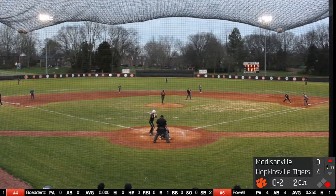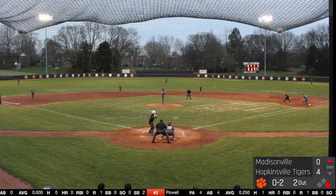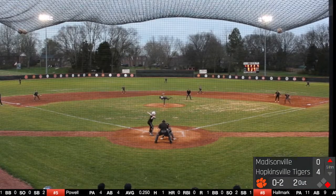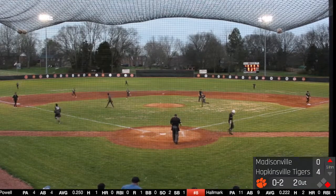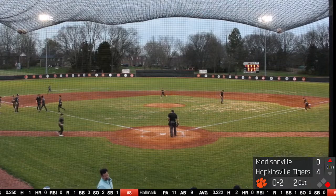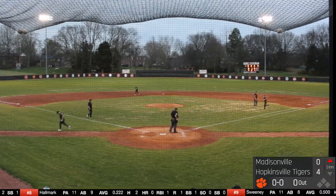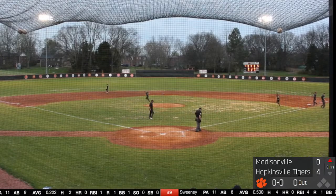JJ one strike away from ending this top half of the fifth inning. The 0-2 pitch. Swing and a miss, strike three. Another Hoptown Press strikeout. And that'll do it for this half of the inning. Maroons leave one stranded on first. Your Tigers lead 4-0. We'll be right back with more Tiger baseball from the Hoptown Press.